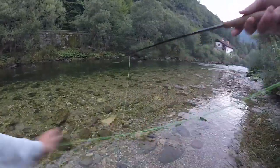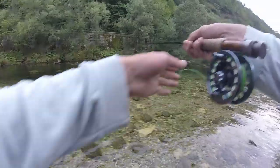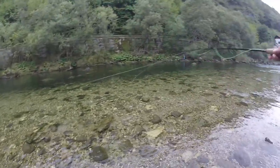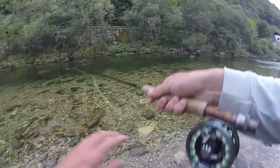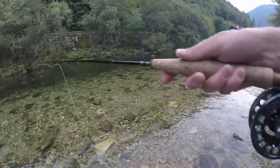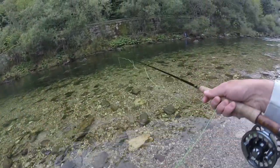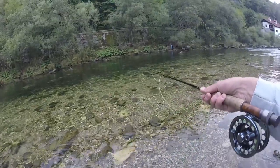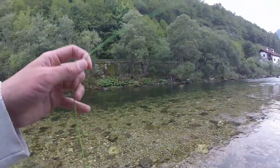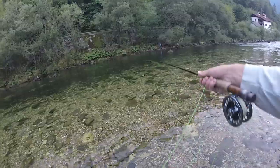Okay, so we've moved spot again. We've come back into the trophy section of the Idricja. And I was gonna walk a little bit upstream and nymph that run there, but there's a fish rising in front of me, so I've picked up the dry fly rod straight away. Not gonna walk past this guy. Seen him rise twice. It's a little bit short, but it's a good sight. He's just risen again. It's a bit further downstream. That's behind him. That's not a good cast.